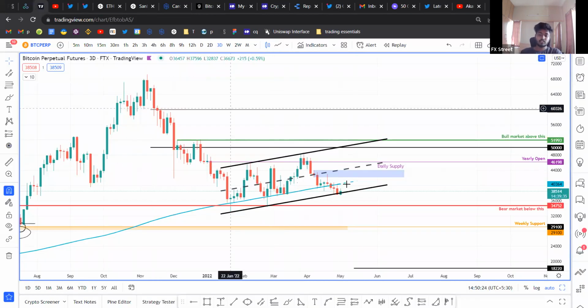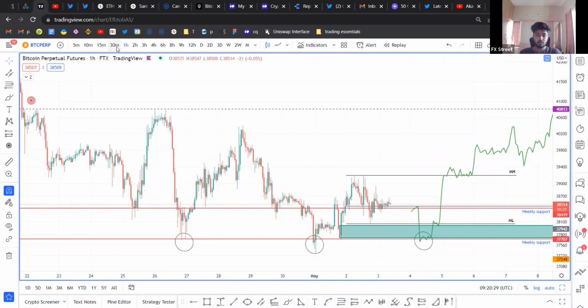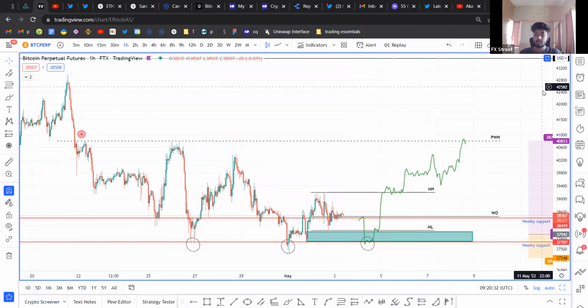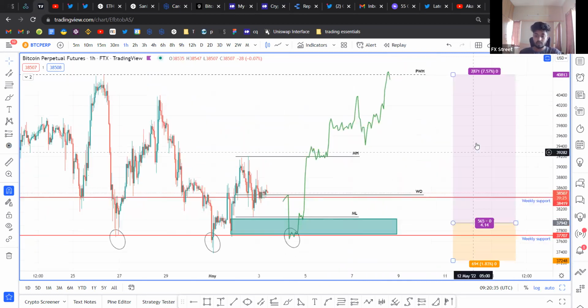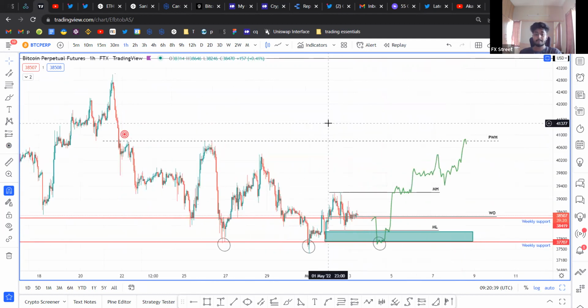So moving back to Bitcoin, right? Let's head on over to a 1 hour time frame first and then move on to the higher time frame. Right, so for now, let me just take this out. I'm going to provide that a little later. Basically, what I do is price action trading. I don't look at a lot of indicators.